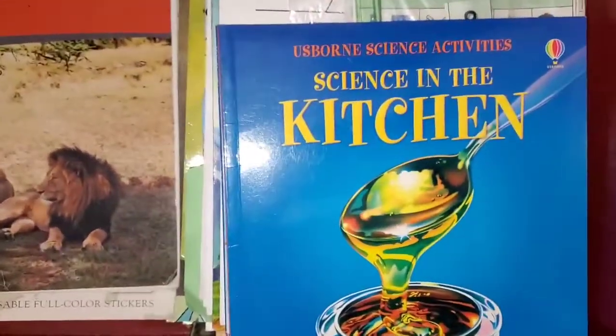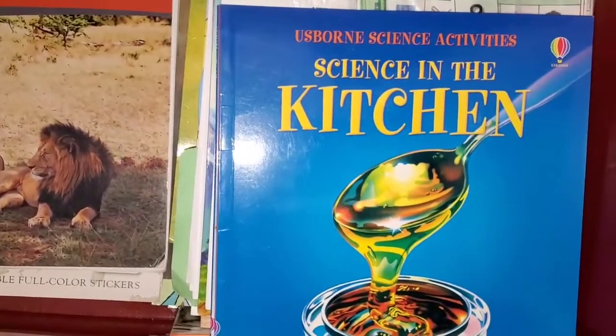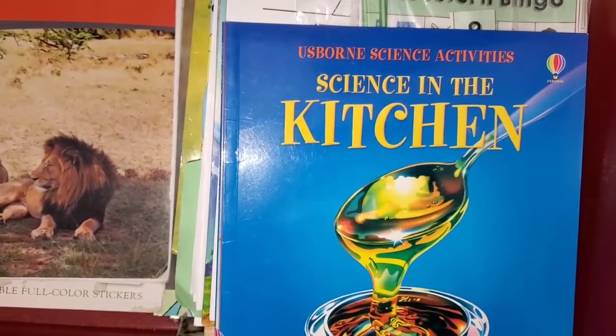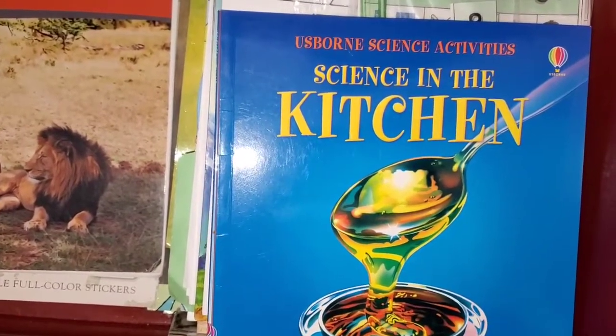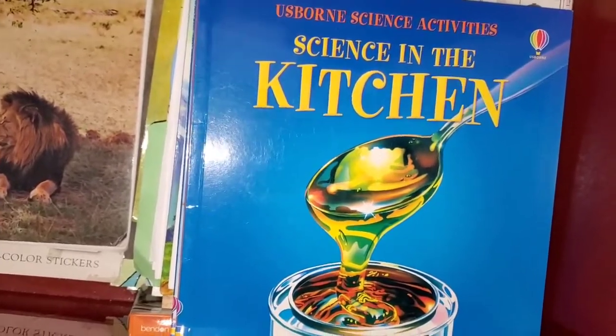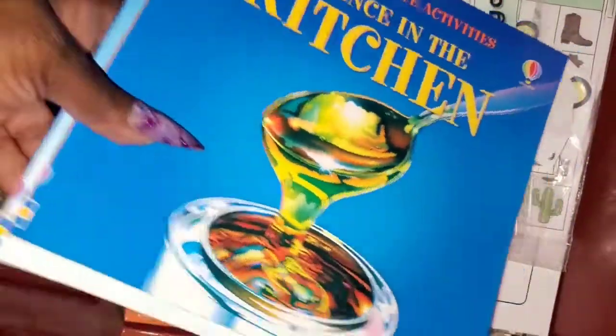I don't think that we'll be doing most of these activities because we're going to be doing the Magic School Bus Science this year. So I don't know how much of this we will do, but we might just do some quick reading. We'll see. This was never a lot.